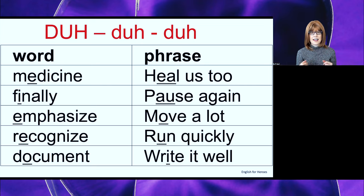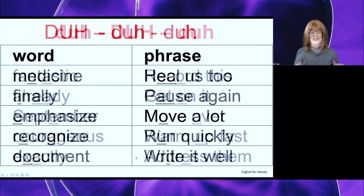Da, da, da. Da, da, da. Medicine. Heal us too. Finally. Pause again. Emphasize. Move a lot. Recognize, run quickly, document, write it well.